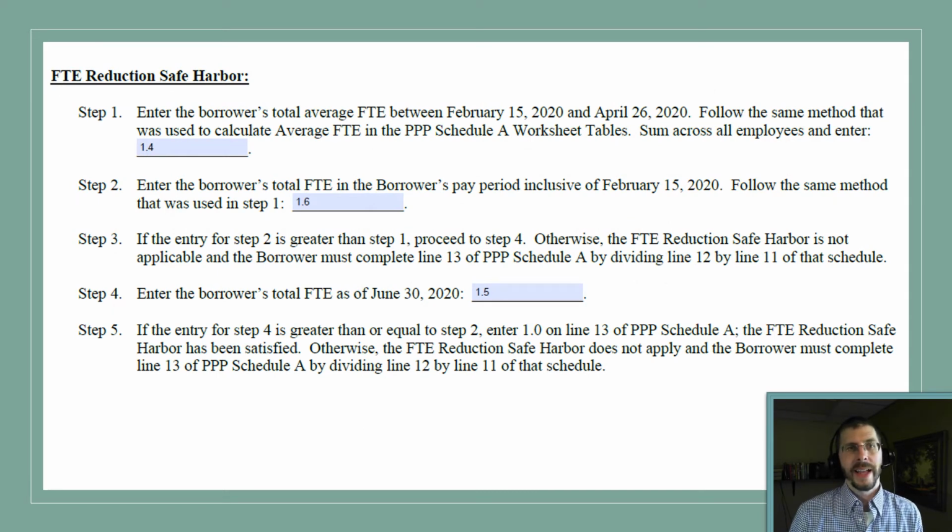It's kind of similar math for the FTE thing. What we calculated out was that from February 15th to April 26th, we had 1.4 for our employees. We normally are at 1.6, and even as of June 30th, we're not planning on bringing Oli all the way up, so we're at 1.5. And so we still don't meet the safe harbor provision here either. Even if we're planning on paying Oli at a lesser rate, but bringing him up to the full 10 hours, that might be a better idea than not meeting the safe harbor thing. So I'm giving you ideas just in case you've got time to make some corrections now to bring people back up so you get your maximized forgiveness.